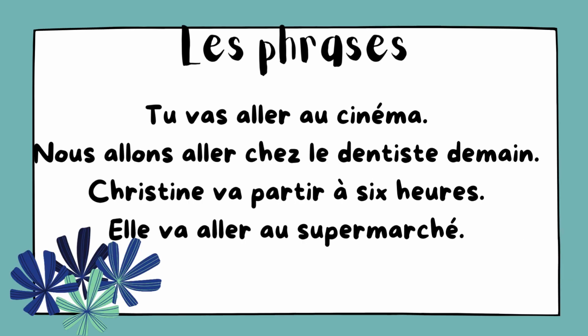Now let's look at examples of sentences, les phrases. We have tu vas aller au cinéma. We can see that we have the verb aller au présent et puis le verbe aller à l'infinitif. Then we have nous allons aller chez le dentiste demain. Christine va partir à 6 heures. Elle va aller au supermarché. She's going to go to the supermarket.